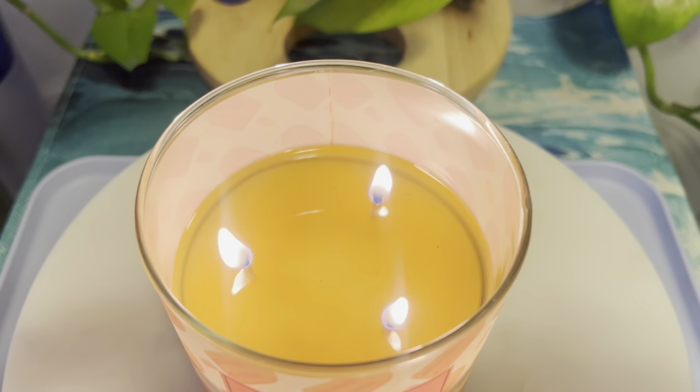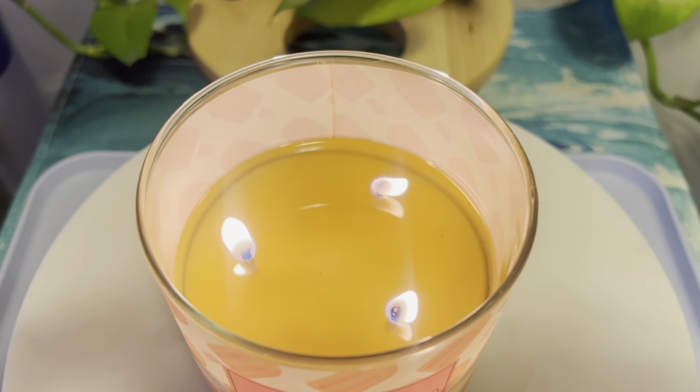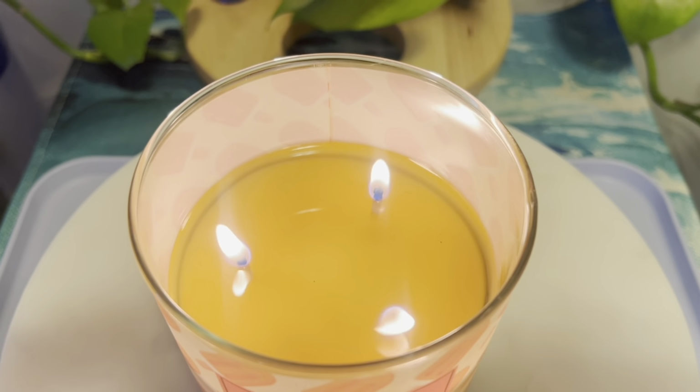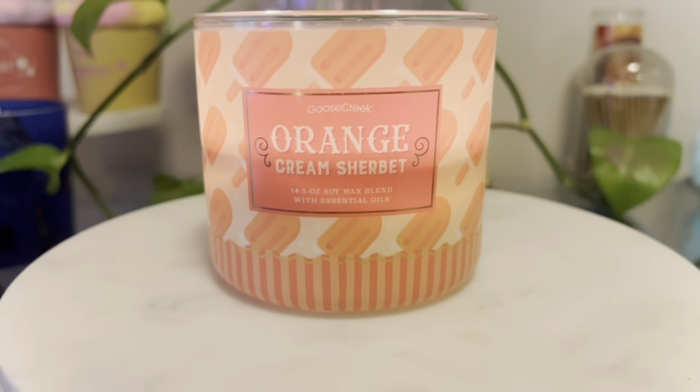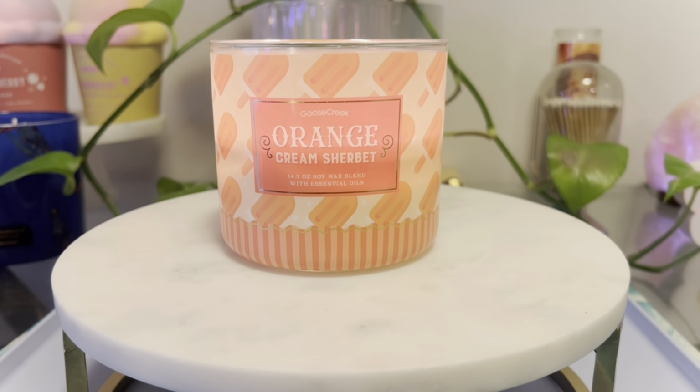The last third of the candle definitely smelled a bit off, and so it became an outdoors burn for me because I was also a little scared of the sooting that it was doing. But I really enjoyed burning the first two thirds of it inside. It was nice, it was pleasant, not a repurchase for me. And just because of the way the last third of it performed, I wouldn't really recommend it either.